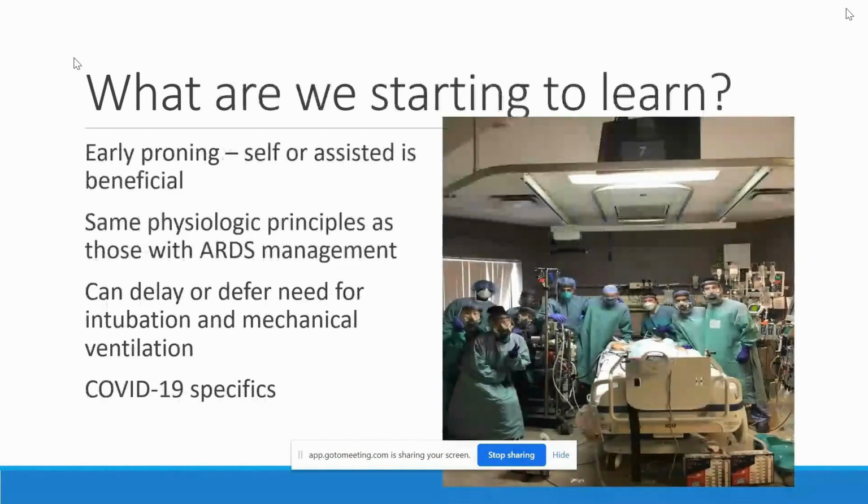Okay, so what are we starting to learn? Well, I kind of have already gone into that a little bit, but we're learning that because these patients are not always having acute respiratory distress, we're able to actually prone patients who are struggling, who are willing to lie on their stomach. Because they're not always having that acute respiratory distress, they're willing to prone, and it also helps to potentially even keep intubation at bay.